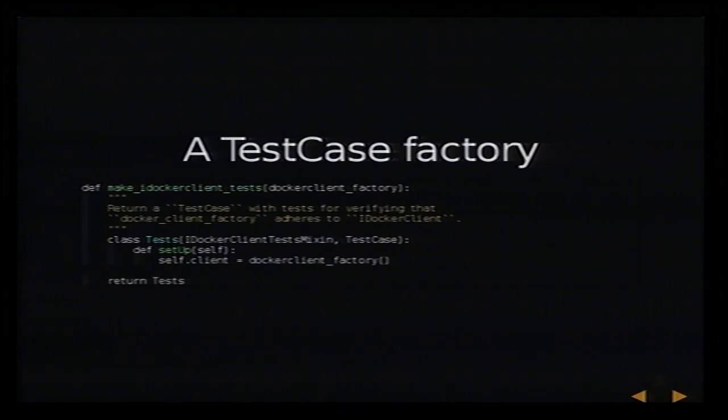I've already said that we have a tests mix-in, which means that the tests are all defined in one class, but that class isn't the test case that gets discovered by the test runner. The way the actual test cases are produced is by way of a test case factory function, which I'll describe. Can everyone see the code on that screen? Anyone can't see it? I can zoom in.